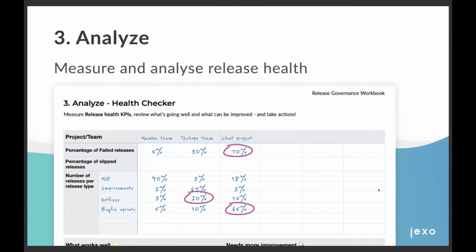Another team, on the other hand, as you can see here, had a lot of slippages. So a very high percentage of their releases were slipping. And when we looked down at the release types they were delivering, we saw that they delivered only 2% of improvement releases and 65% of bug fix sprints. So that can make us think there might be some serious issue with the quality of the code or how they prioritize their work, and we should really have a deeper look at it.